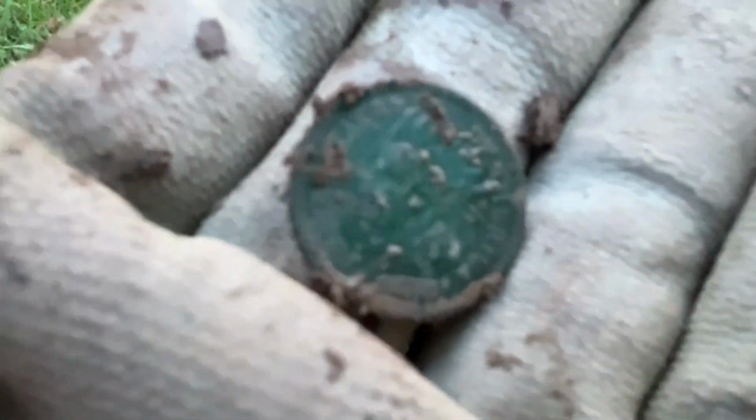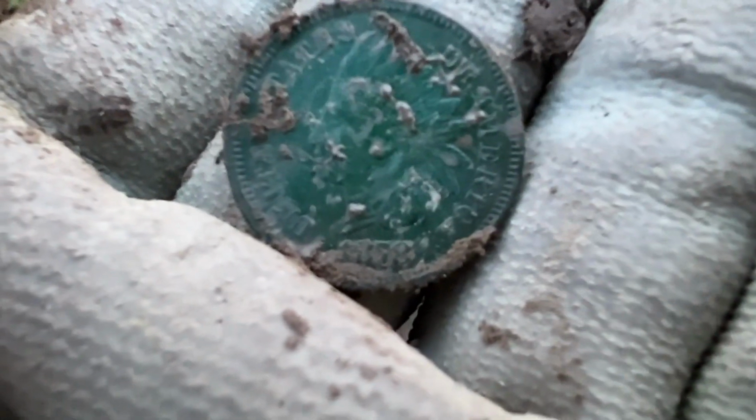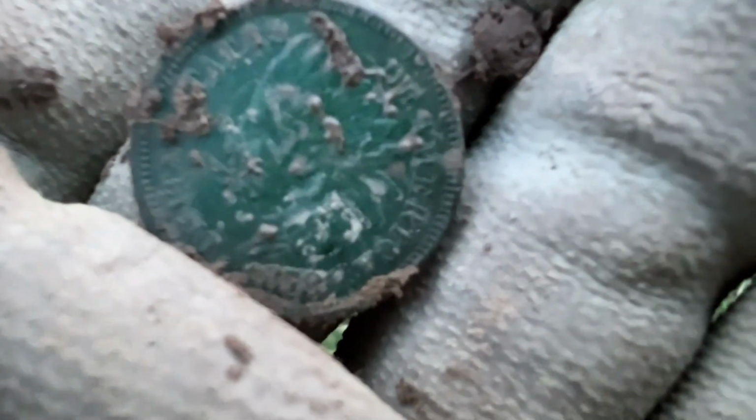Let me just put my camera down for a second, take a closer look, and we will come right back and take a look at this Indian head penny. Yeah, you can start to see the date down there. Looks like it could be 1858, not sure. Hold the line, we'll be right back.